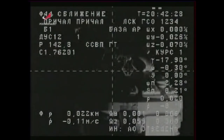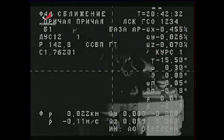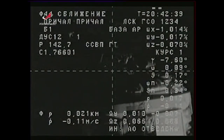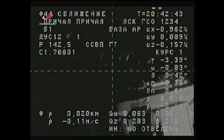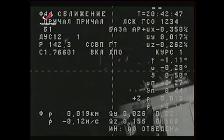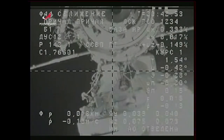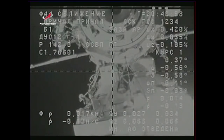I'm talking about the target. The target is partially invisible, so it's in the eclipse. Okay, yeah, we can see the roll maneuver, and the target is invisible, and it's in the eclipse. I honestly don't like these maneuvers.